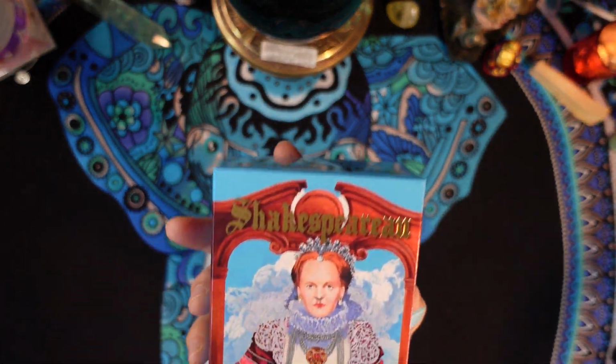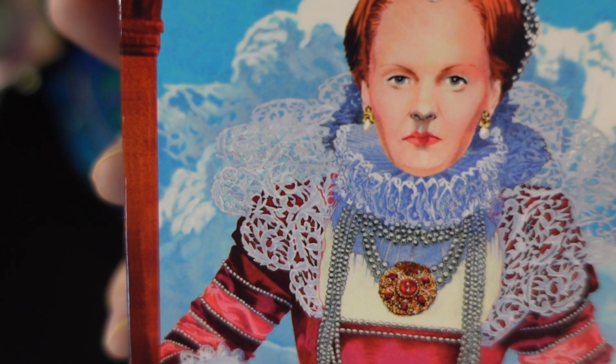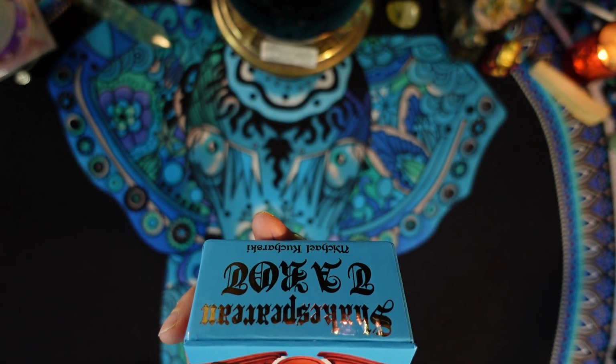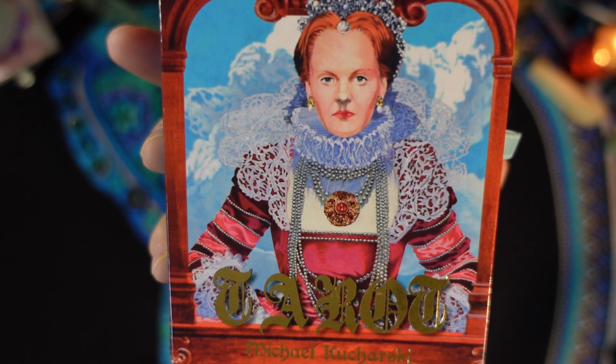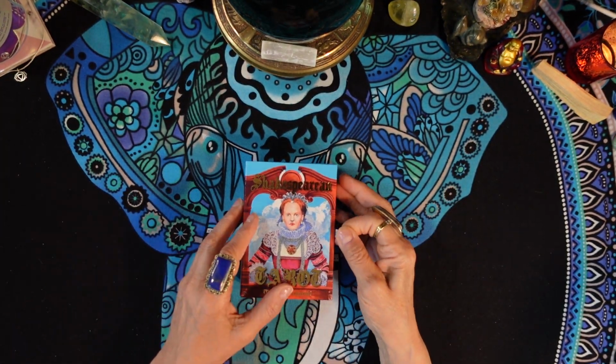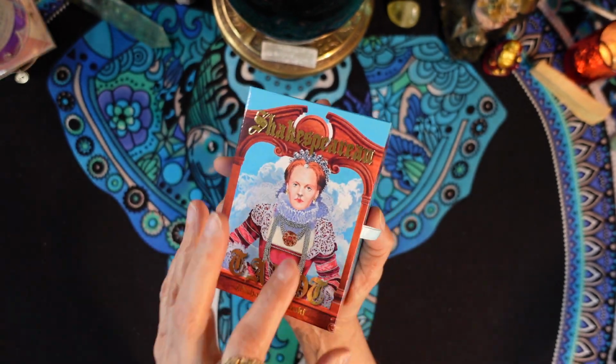It looks like Queen Elizabeth has something coming out of her nose. I'm not sure if it's intentionally gross or if it's supposed to be a shadow. I honestly don't know. It's weird for me. And it's on the card as well, so I guess it's supposed to be there for some reason. If anybody knows why, please let me know.